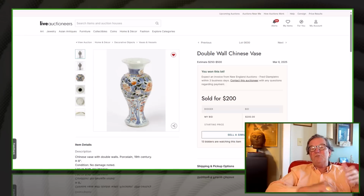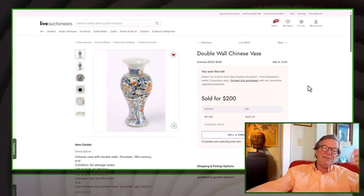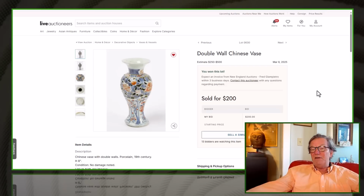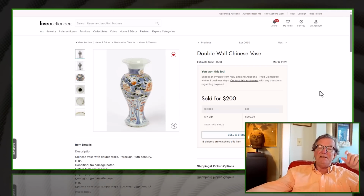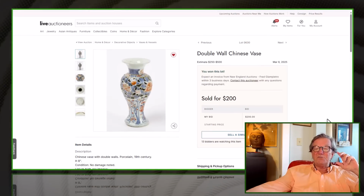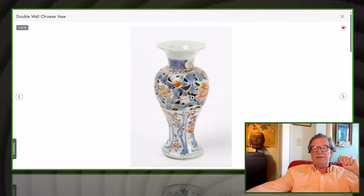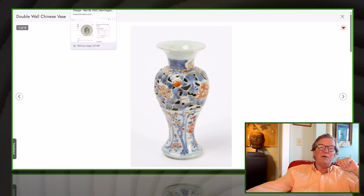And of course, the issue with these is that if it's listed as Chinese, people that buy Chinese are going to look at it and say, no, it's Japanese. And people that search for Japanese things may not come across it, because it's not going to turn up in a search for Japanese pieces. So this was a very, very nice buy. I was extremely pleased. The reticulated bodies on 18th century Arita are pretty rare. You don't see them all that often, and this is a double-walled example. So I was very pleased to acquire that.